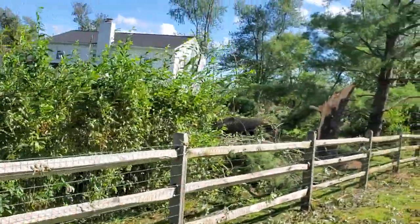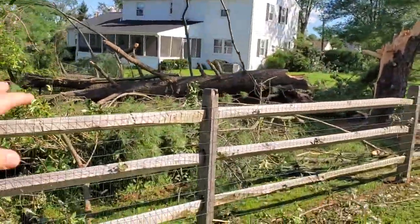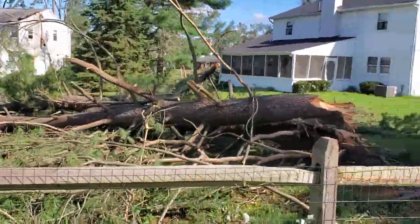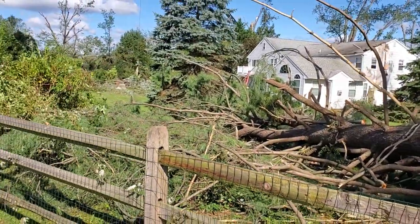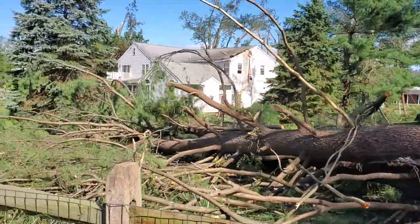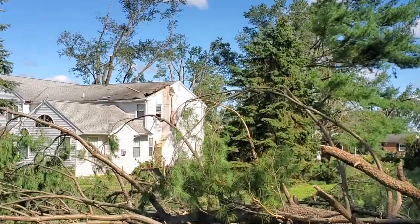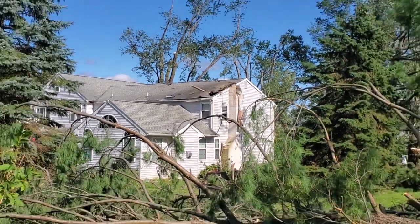My neighbor here, used to be a whole line of pine trees. You couldn't even see my neighbor's house before. Those pine trees, all on the ground, all cut out, thrown to the ground, just in a pile. My neighbor's house here, they can't even live in the house right now because so much rainwater and whatnot came in. We'll zoom in here through their chimney. They just got a tree off of the roof there.